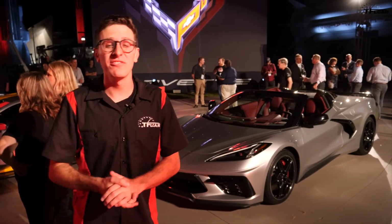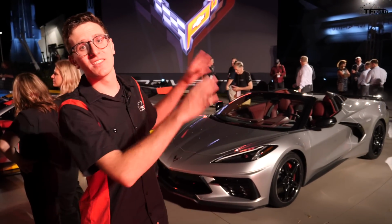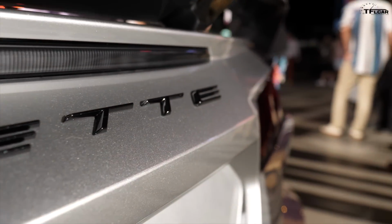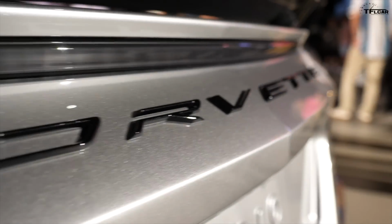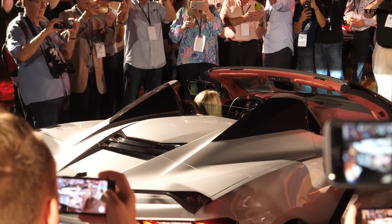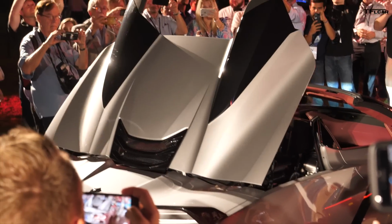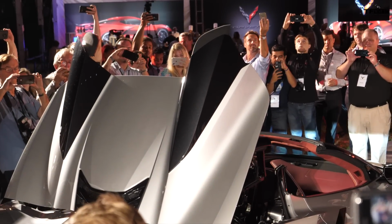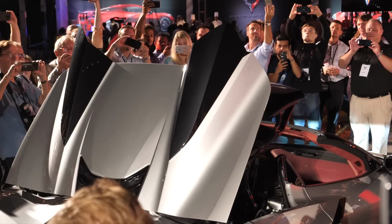Now for the stuff you want to know, because the Corvette convertible is more expensive than the coupe. The coupe starts at about $60,000. The convertible is going to add about $7,500 to that price tag. The base cost, according to Chevrolet, is going to be $67,495 if you want the top to go down, and they're going to start building them early next year.